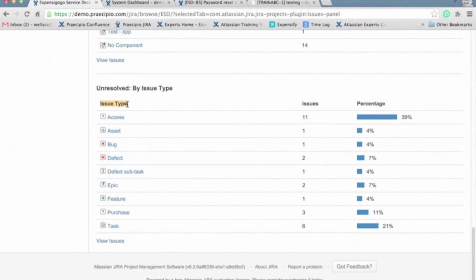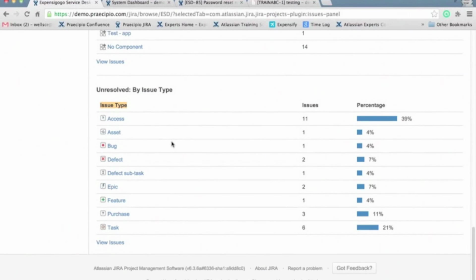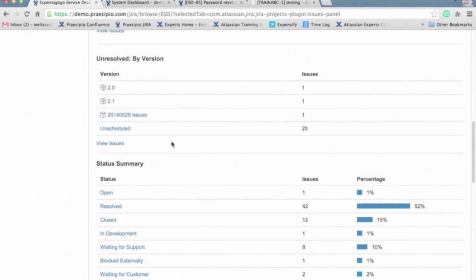When you see the actual issue listing by issue type, again, you get an idea of what we're tracking here in the Expense-A-Go-Go service desk. Access issues, assets, bugs, defects, etc. And these issue type listings may be different for each of your projects, but this is a great summary of the actual units of work you're tracking.